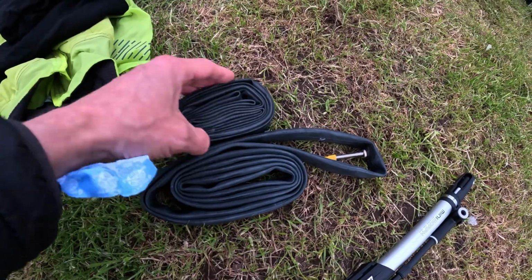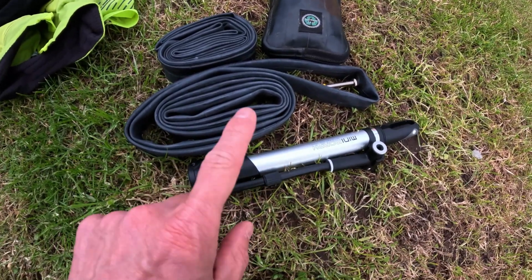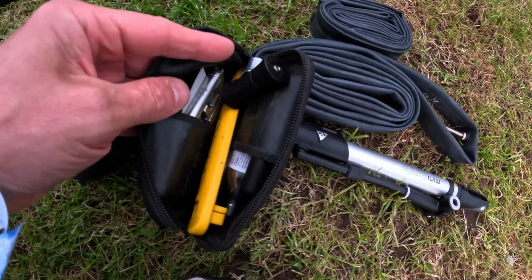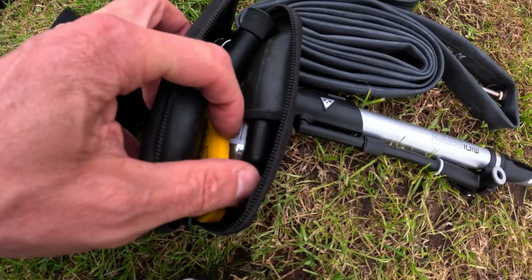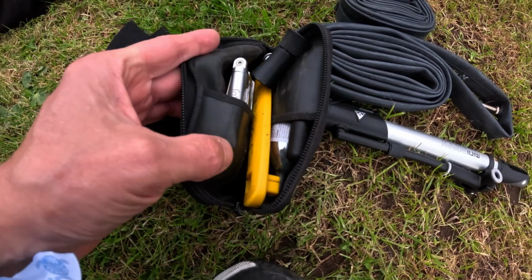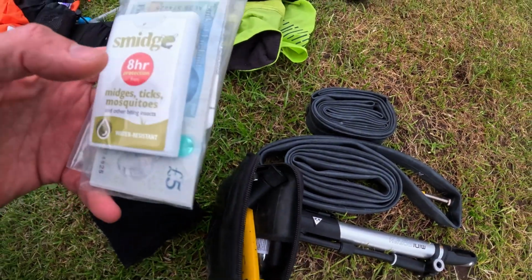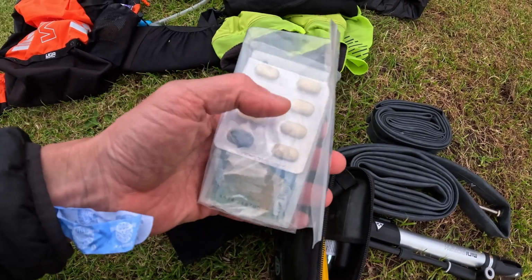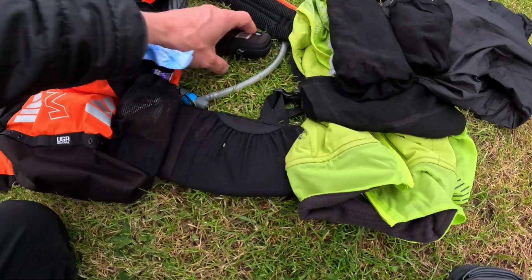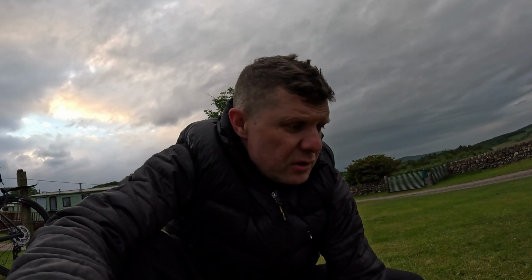Got 2 inner tubes here and a repair kit, and I've got a decent track pump. And in this repair kit we've got a midge head net, of course, a couple of gas canisters, a quick link, tyre lever, a tubeless repair. And then of course also the emergency insect repellent, a couple of £5 notes and some antihistamines because it's hay fever season. And we've got to carry a GPS tracker as well. So a fair bit of stuff to pack in there.